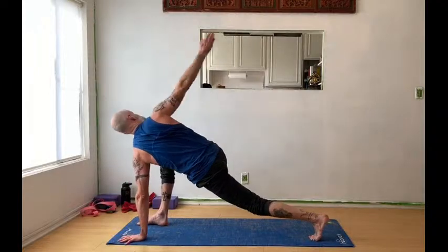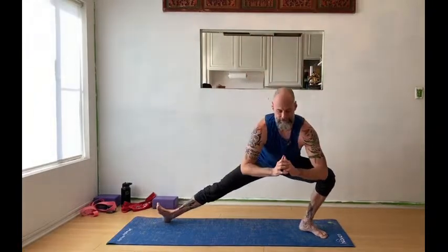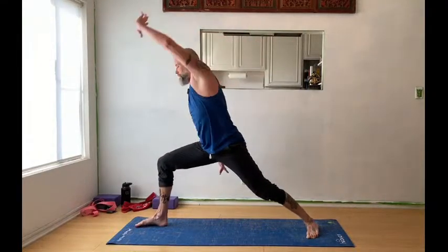Left side, skandasana. Reverse warrior. Twisting runner's lunge. Let's do one more. Reverse warrior. Skandasana. Reverse. Twisting runner's lunge.